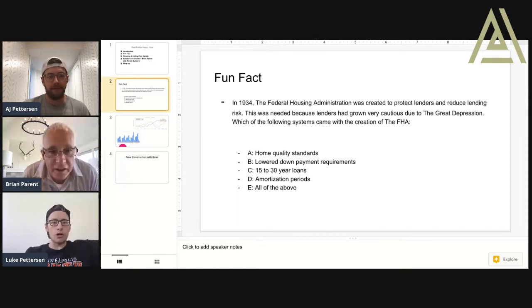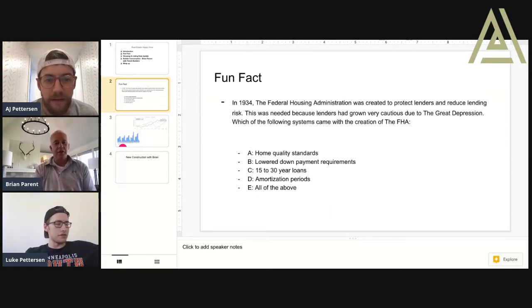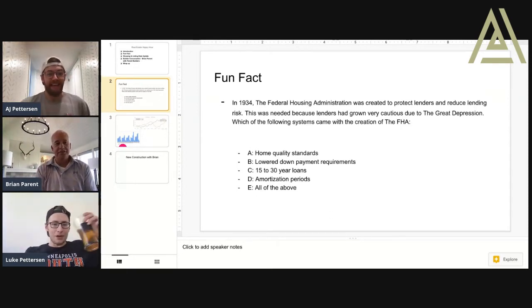I'll read them. A, home quality standards. B, lowered down payment requirements. C, 15 to 30 year loans. D, amortization periods. And E, all of the above. I'm going to go with all of the above. Ooh, it is E. E, all of the above is correct.